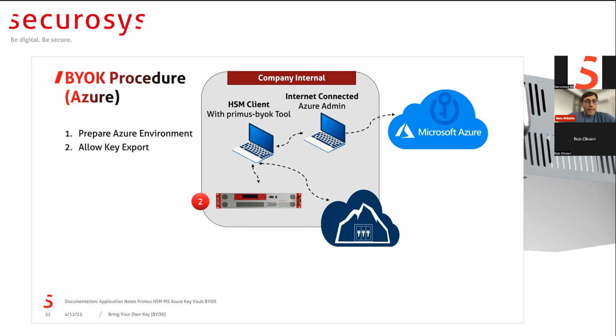On your HSM or CloudsHSM partition, you have to allow key export to be able to provide a key from the HSM to Azure Key Vault during the procedure. With Primus HSM, this can be set per partition. After the bring your own key procedure, you can disable key export at any time.